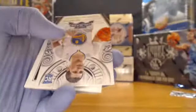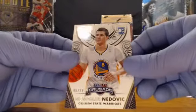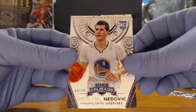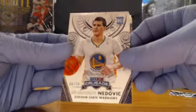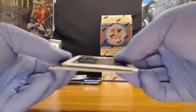James Harden, we got our patch in here. Here we go, another number out of 10. Nemanja Nedovic for the Warriors, number 6/10, rookie. That's going out to Whopper 21 cards. Here's your patch. Another Raz hit. For the Celtics, Kevin McHale.